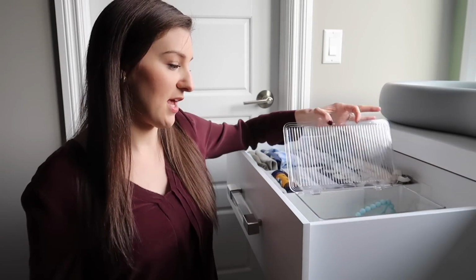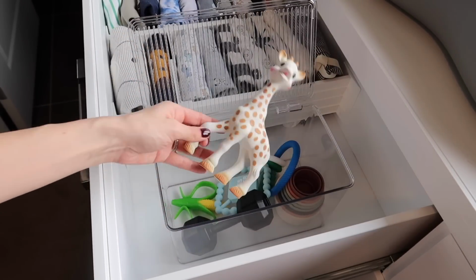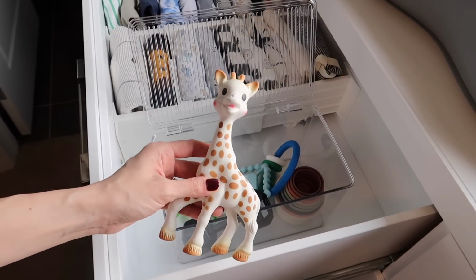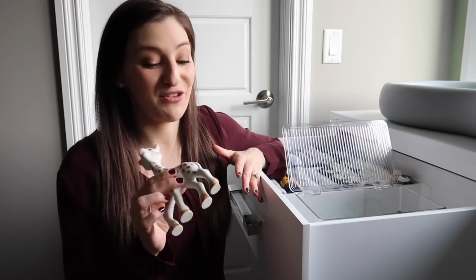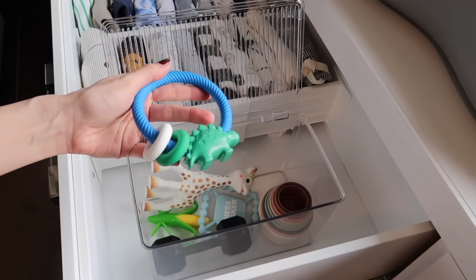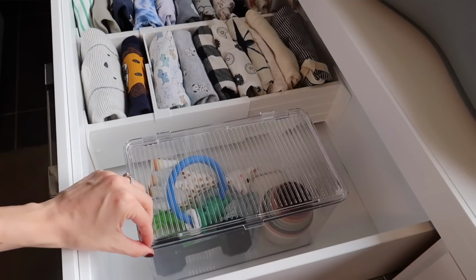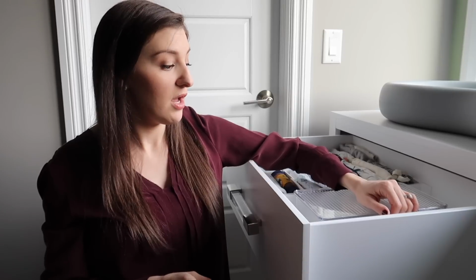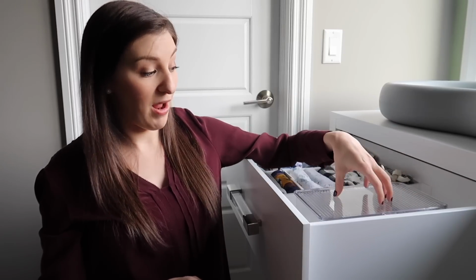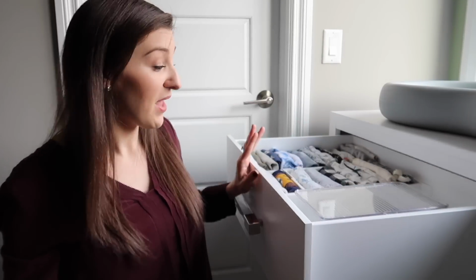I have some of his toys that are little squeakers, like Sophie the giraffe. Being named Sophie, I needed to own a Sophie the giraffe. And other teethers and rattles and items like that. So we have all of that easy access, especially as he gets a tiny bit older. It could be nice to grab one of these things while he's on the changing pad and let him play around. So that is it for the top drawer.